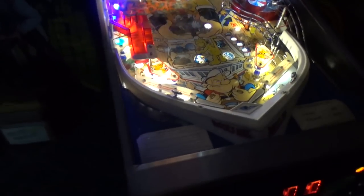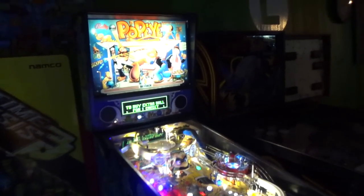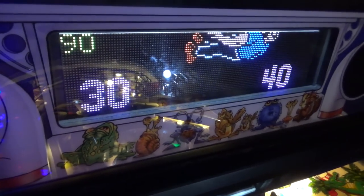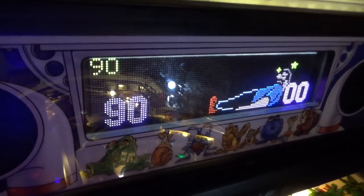All right, folks. So that is Popeye Saves the Earth. Wow, what a cool game. I'm gonna level ya. Didn't quite get the match.